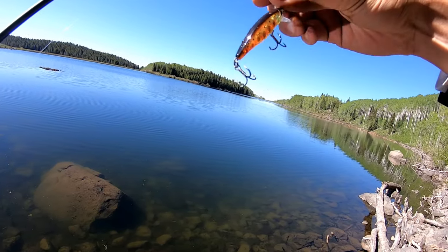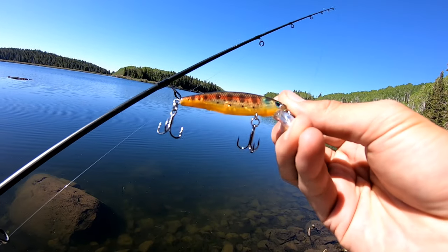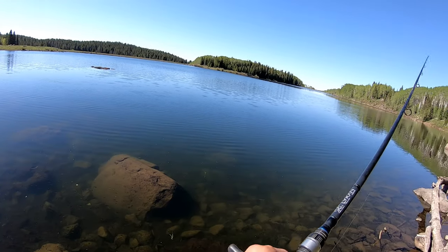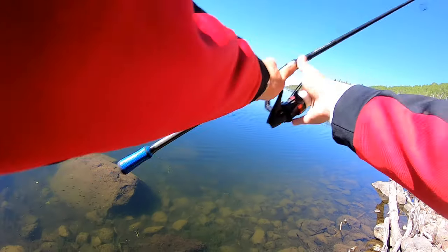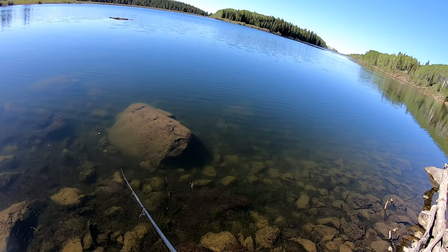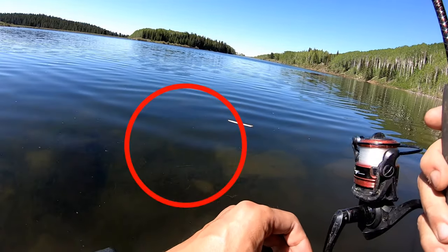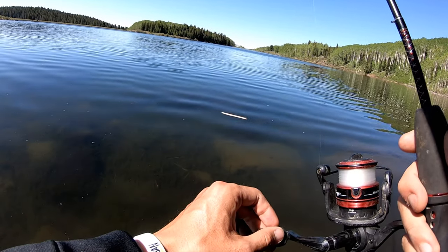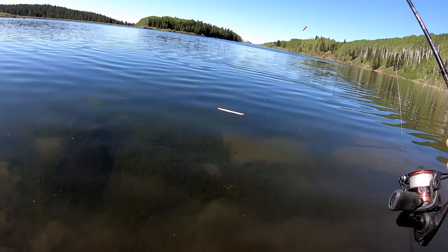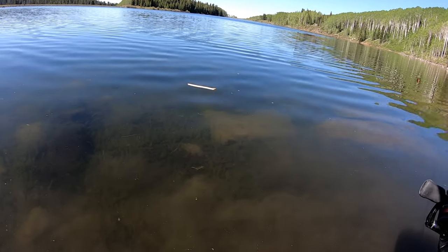We're both trying out the new cutthroat trout pattern from Dynamic Lures. Again, a lot of chase, no bites yet though. I'm probably gonna give this another 30 or so and then try a different pattern. I have a probably 3-inch tiger trout biting at this. I can see the tiger trout, they're so tiny.